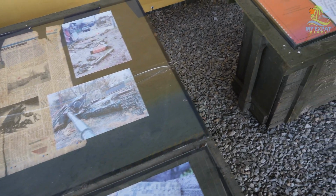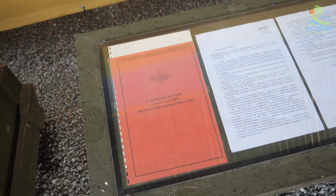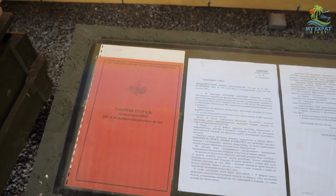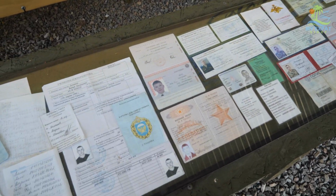This is Russian instructions of soldiers. What should they do? Very exclusive. Their documents, Russian passport. 2003. He's so young. Yeah, Russian boy. Wow.